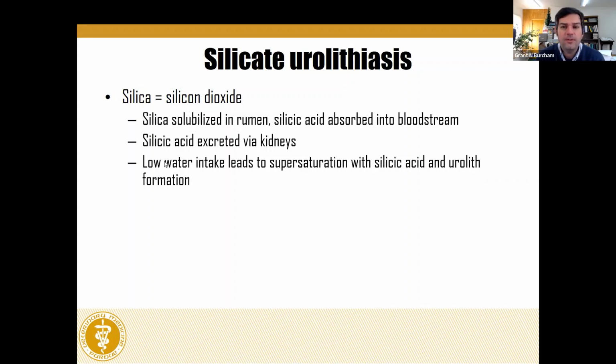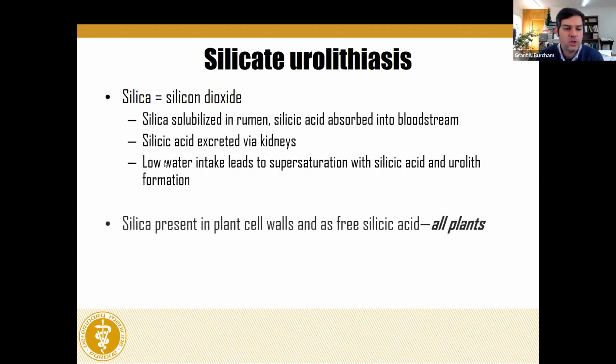One of the ways that urinary stones develop is what we call supersaturation, where lower water intake allows for precipitation of some of these elements within the urine, and then you can get stone formation. So silica is present in cell walls, and as free silicic acid in all plants.